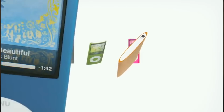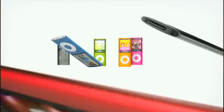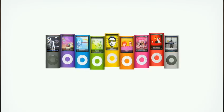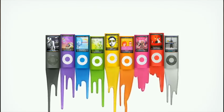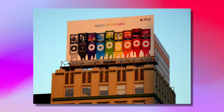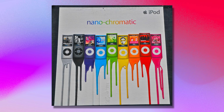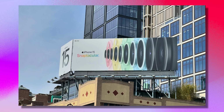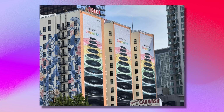Take, for example, the 4th generation iPod Nano. On its face, it wasn't a particularly groundbreaking upgrade, but they had this really cool ad campaign with paint colors dripping out of the new color options for the iPod, and that was accompanied with billboards and murals on the side of buildings, and it just made the thing feel a lot more special. And look, that still happens from time to time. There was a shot from the iPhone 15's reveal that was turned into a billboard campaign called Snaptacular, and I think this was really successful, highlighting an iconic design feature of the phone.